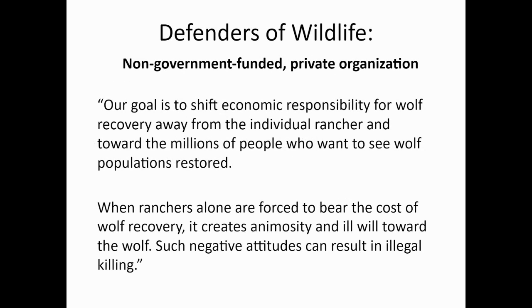So there's this group called the Defenders of Wildlife. They're a non-government funded private organization trying to shift that responsibility for wolf recovery away from the individual farmer. Basically, what that means is that the reintroduced wolves usually stayed in the park, but also would sometimes kill farmers' cattle and other animals. This is why we got rid of them in the first place, farmers hunting them off because they were eating their livestock.